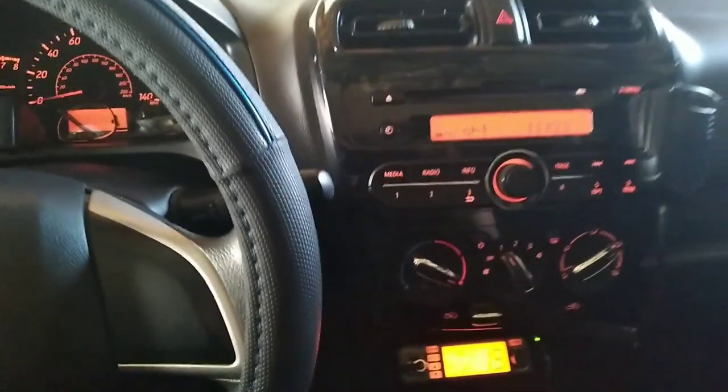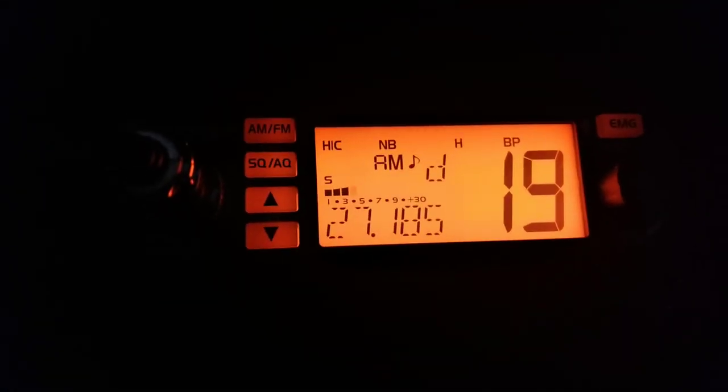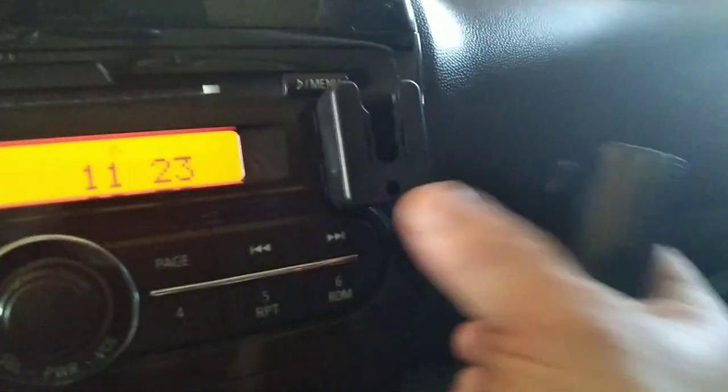Okay, real quick, here is the Anytone AT-500 inside the 2017 Mitsubishi Mirage. I got it set to orange to match my display, so that looks pretty cool. As you can see, it's a very nice compact radio, nice and small, and it's got a very, very large LCD display, which is really cool. I got the microphone right here on a two-sided tape microphone holder. I never use the auxiliary port on the radio, the factory AM/FM radio, so that works out good for me.